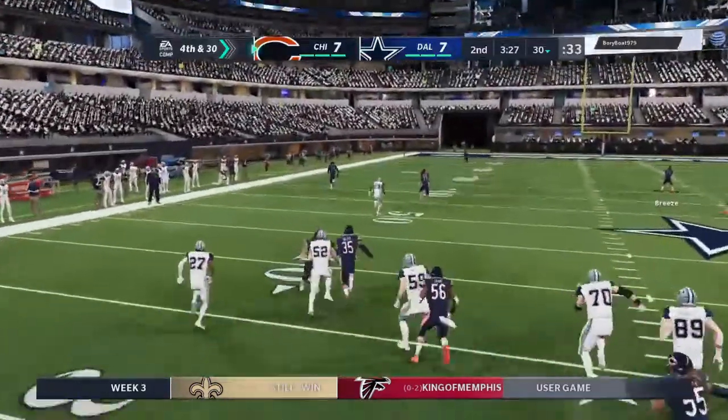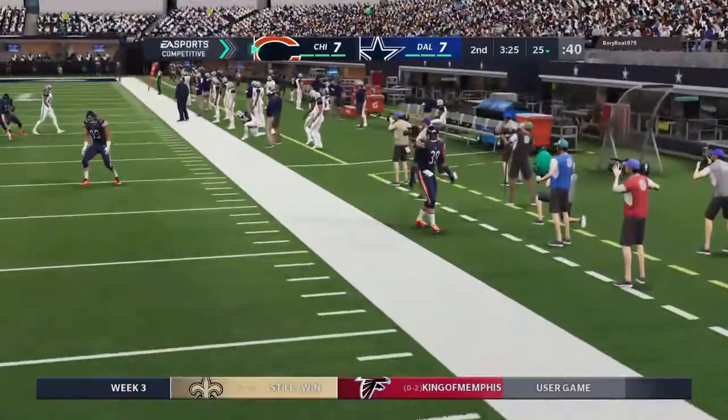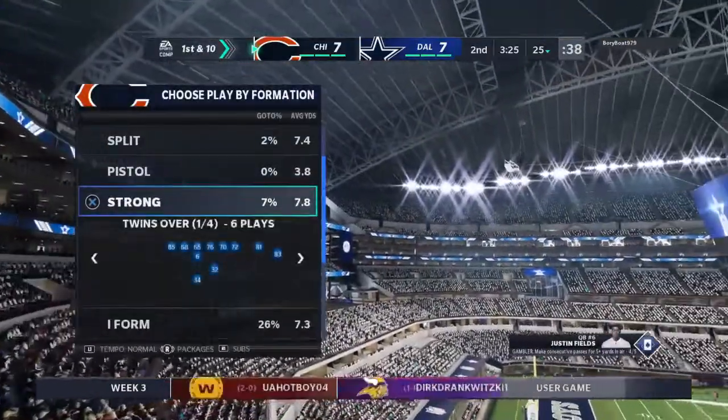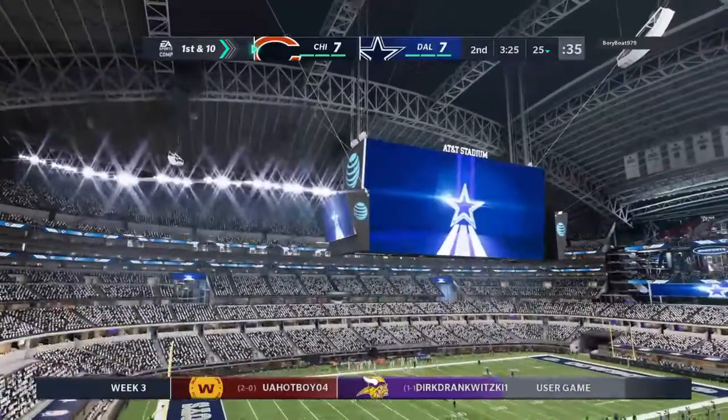This is away and a very good kick, angled for the sidelines. And this one sails out of bounds. I think it'll be inside the 25. It will. 24-yard line is where they'll spot it.